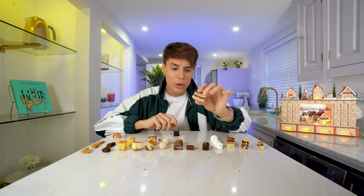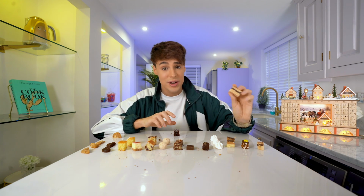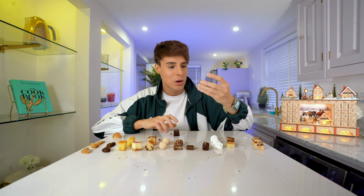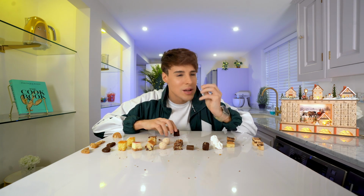Wow. I thought it was peanut butter, but it's actually milk chocolate and butterscotch. This is already better than any of the other ones. I'm so sad there's only one bit of Rocky Road. Ooh, it's chewy and incredible.